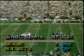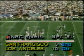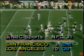Now here's Miami scored a touchdown. They are now leading the Jets 7-6 in the second quarter. Los Angeles leading San Francisco 10-3 in the second period.